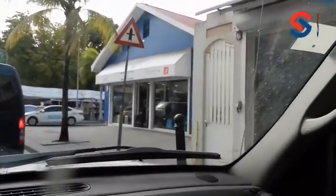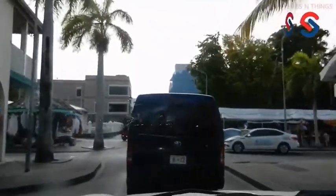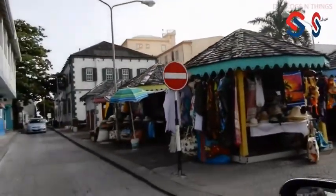Again, we have some clothing stores around here. Basically, you find a tremendous amount. That's the market over there. And right here is the back of the courthouse, and that's the market.